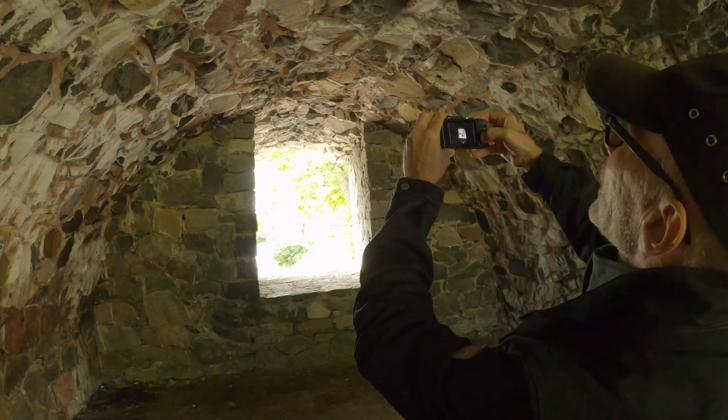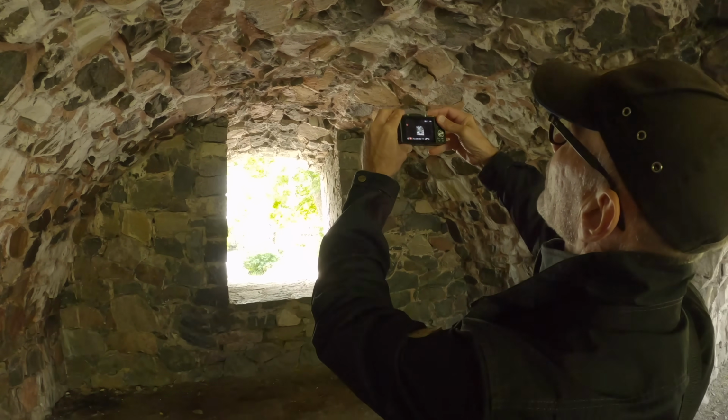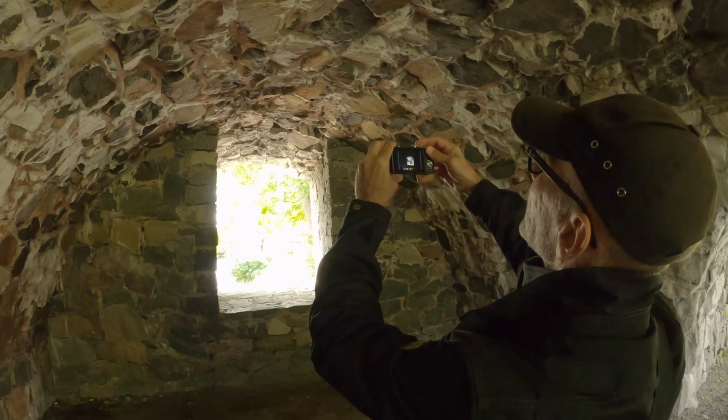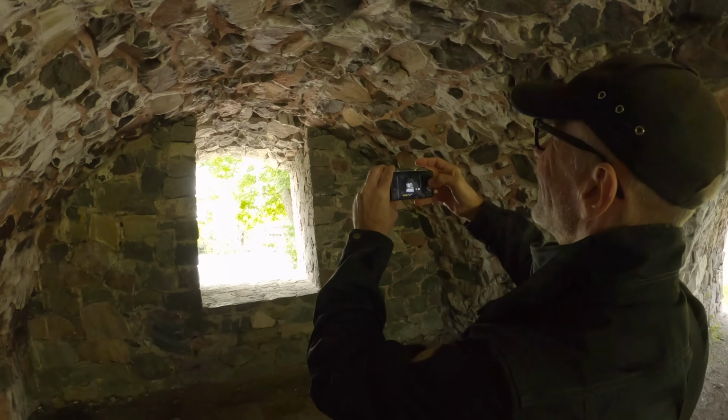Did you take this already? I took my version of it so we can compare. Probably exactly the same. What do you mean? Exactly the same? Actually, I took mine in portrait orientation, so not exactly the same.